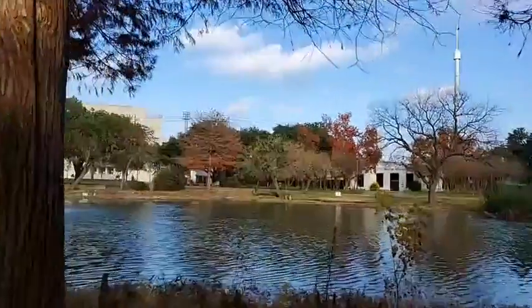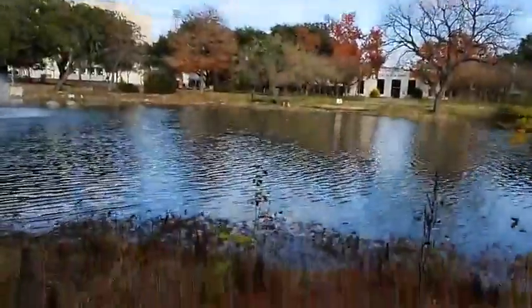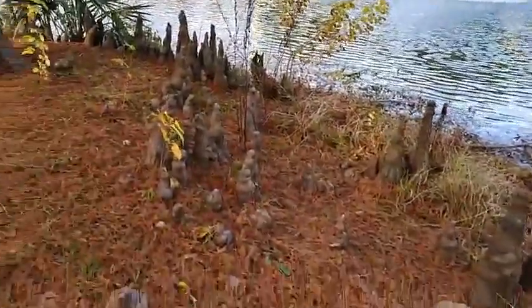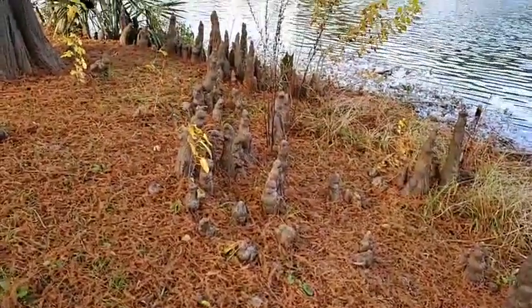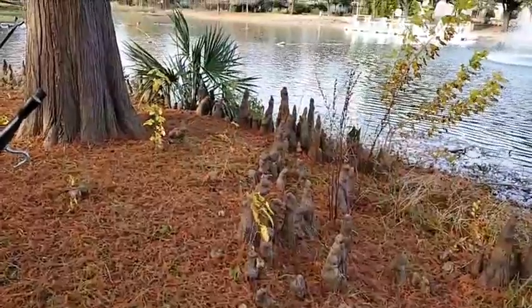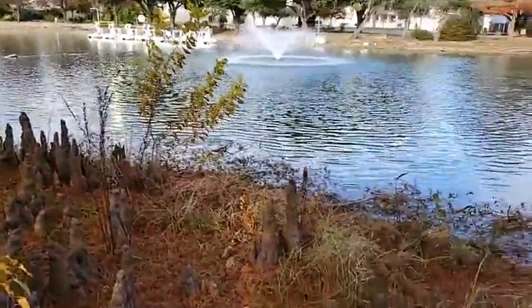And you can find these. They're called, aren't they, cypress knees? Yeah, I think that's what they're called, cypress knees. They're little roots that come out of the ground, and they're all over White Rock by Sunset Point. Is that the Sunset Bay?